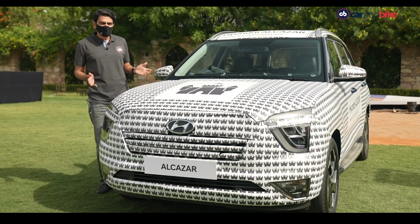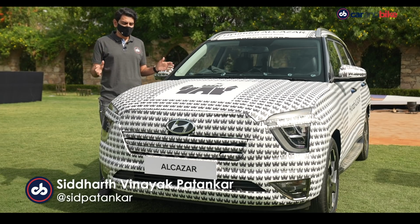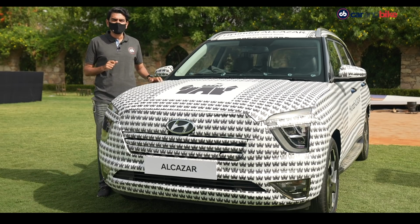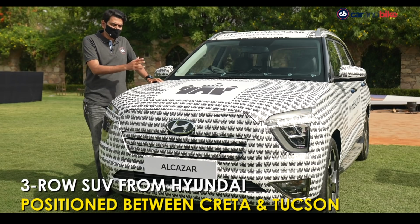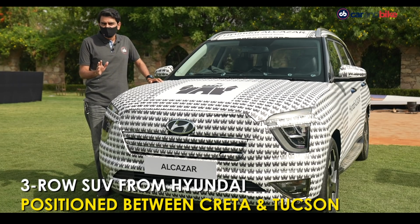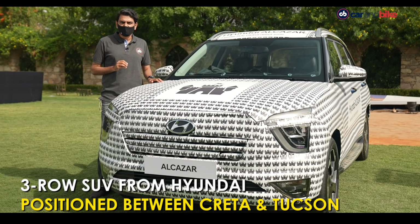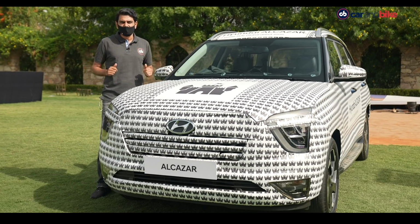So, am I calling this a first look? Well, no, that would be pretty ridiculous because for a first look, you would have to actually be able to look at the whole car. Can't really do that right now. Is this a first drive impression? Of course not. Yes, okay, I drove the car a little bit. Not enough to really comprehensively tell you what you would like to know about that. So, what am I doing here today? Well, quite simply, telling you everything we currently know about the Alcazar.